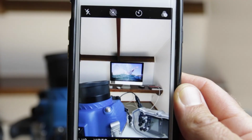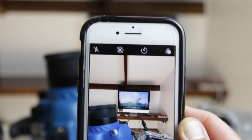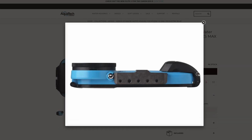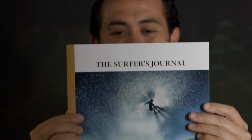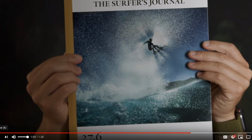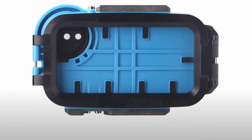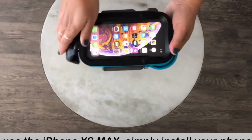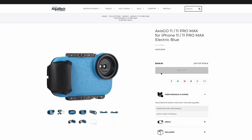Another option is to buy a high quality housing for your iPhone. Aquatech make an incredible water housing that takes your iPhone into the ocean. Pro photog Zach Noyle landed the cover of a major surfing magazine using his iPhone and one of these housings, so don't count out that option if you just want to get started super affordably. Pretty sure they retail for around $250 to $300 Australian.